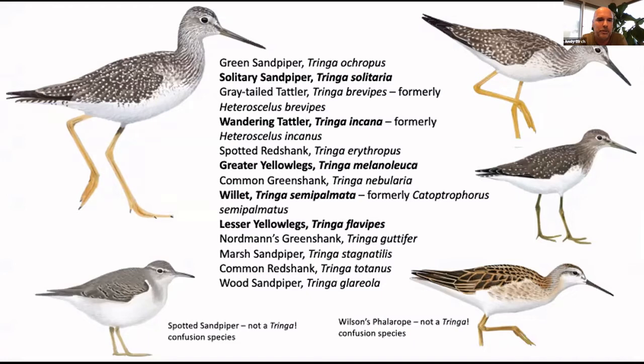Some of this group, notably the solitary and wood sandpipers, even nest in trees using the old nests of other birds. I added two pictures at the bottom here of spotted sandpiper and Wilson's phalarope. These are not Tringas, but they are common LA County confusion species because they are similar sized, pale gray-brown above and white below, and have yellow or yellowish legs. You might also notice that Willet is squeezed in there between the yellow legs.